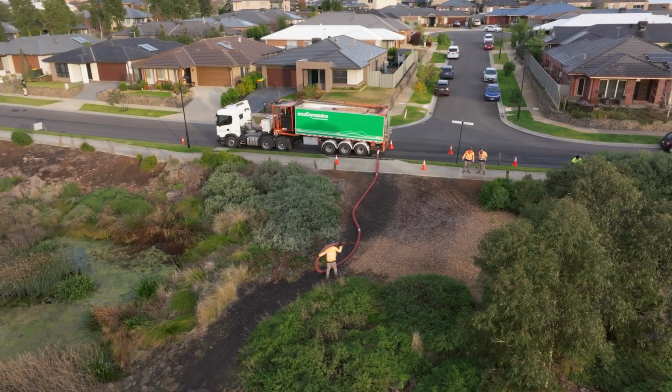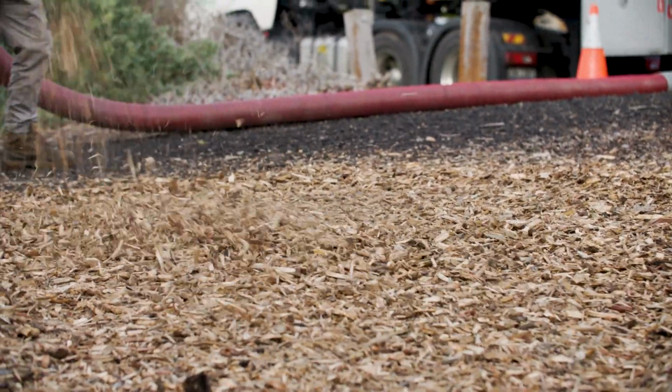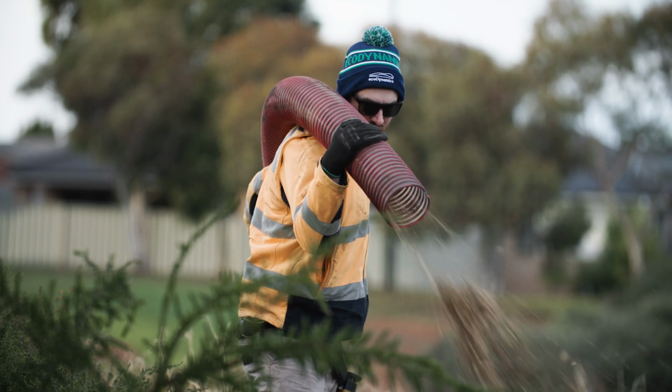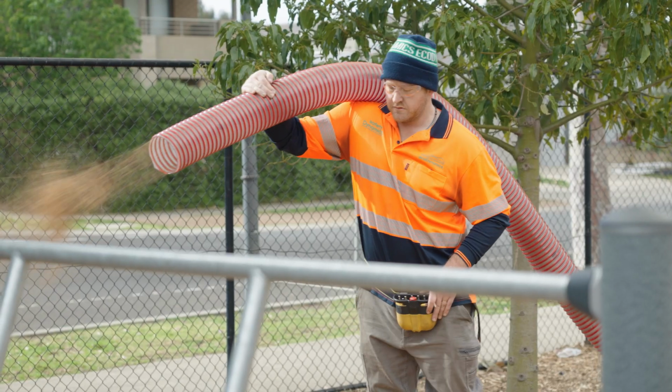Why choose our blower truck? It's cleaner and more efficient than excavators, bobcats or skid steers. Plus, it's faster, leaving you with no messy cleanup or rectification work. Whether you're working on a major project or creating a special garden, blowing with ecoDynamics can turn your vision into a vibrant reality.